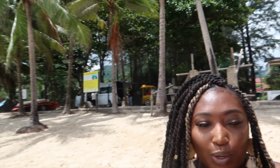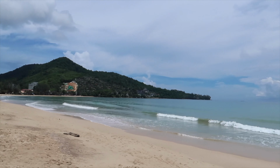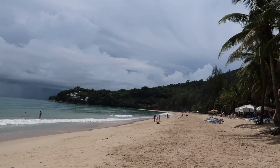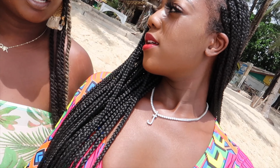So we're at Kamala Beach? I think that's what it's called. Yeah, we're at Kamala Beach. It is so pretty. It's so nice out here. So this is the beach that is right in front of our hotel. It's gorgeous. So yeah, we're literally about to swim, take some pictures. We're going to chill out until Bangkok. Next location loading.